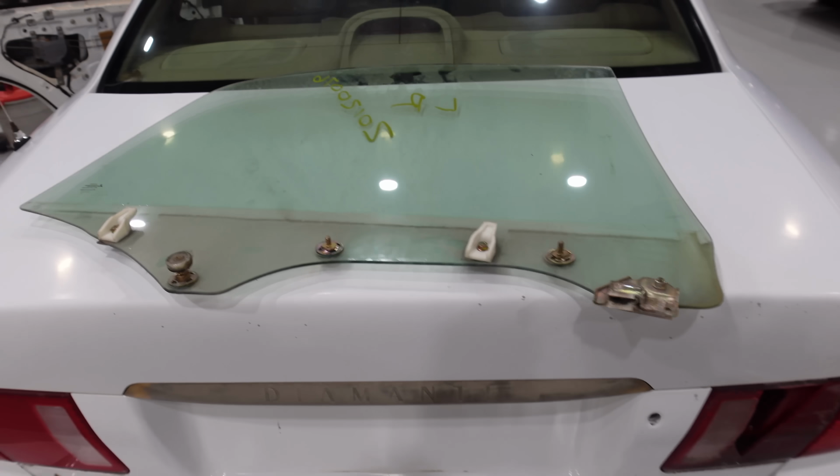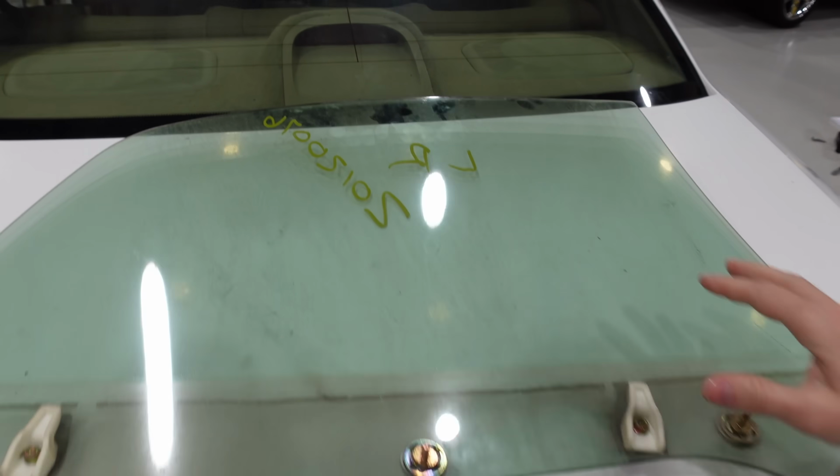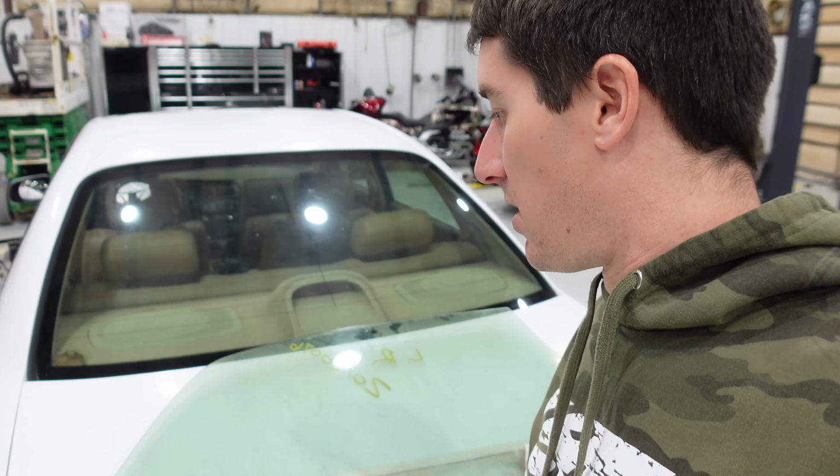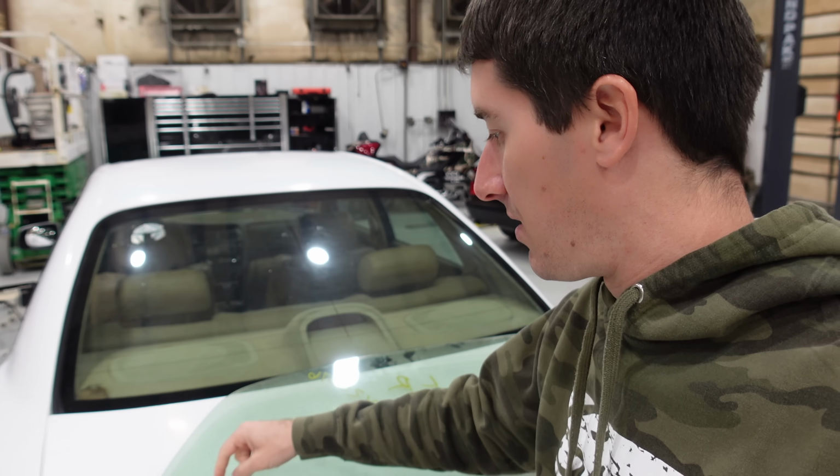There you go. Real-time tint removal, no steam needed. It's a little sticky, but that'll come off with some glass cleaner. That worked out really well. I thought that was gonna take a lot of time. Instead, it was instant. This is the Mitsubishi glass. I'm pretty excited about that.